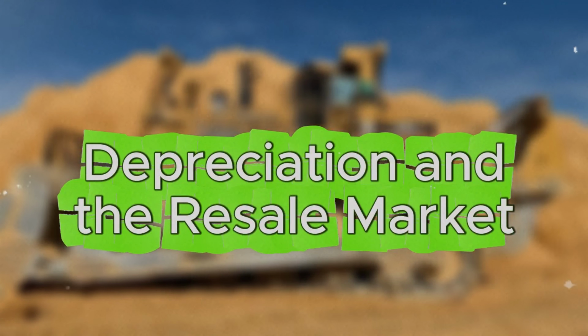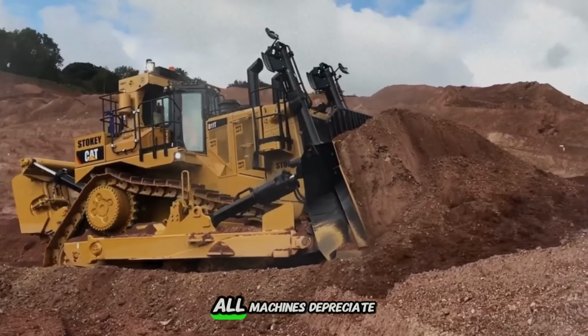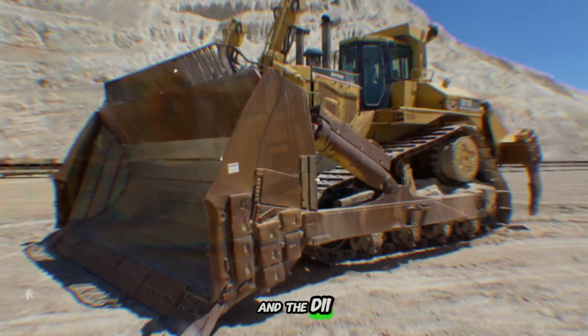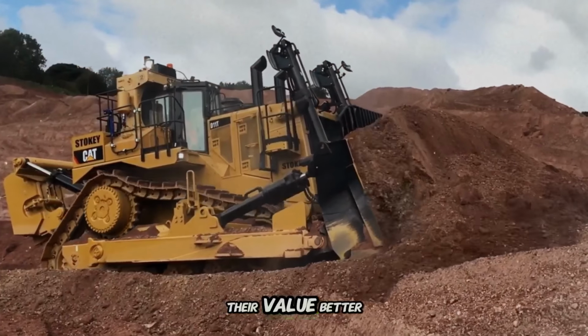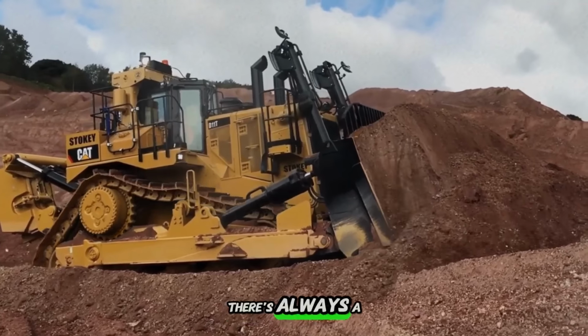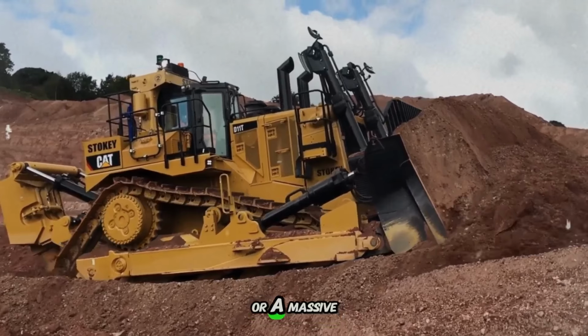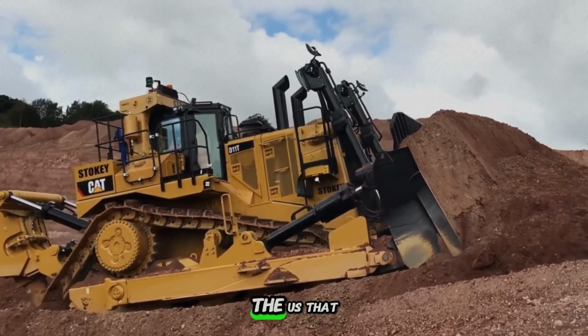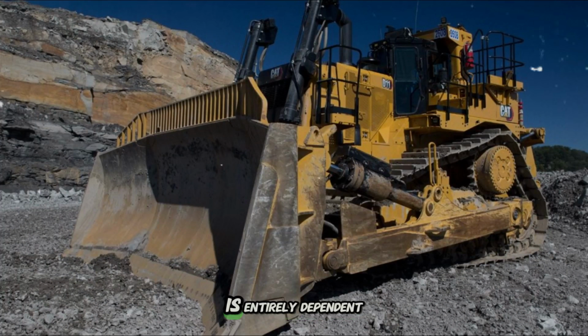Depreciation and the resale market. Finally, let's talk about the exit strategy. All machines depreciate, and the D11 is no exception. However, because these machines are so specialized, they actually hold their value better than you might think. There's always a mine in South America, a quarry in Australia, or a massive infrastructure project in the US that needs a D11. However, the resale value is entirely dependent on your maintenance records.